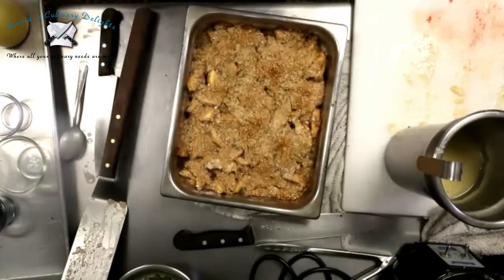Okay, so this is our meal for tonight. Again, if anybody has any questions or any other comments that you want me to answer, I'm Chef David from David's Culinary Catering here in Brick, New Jersey.